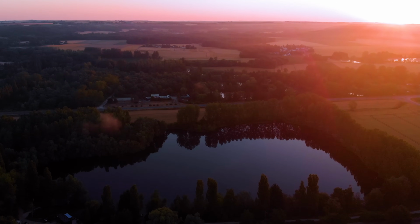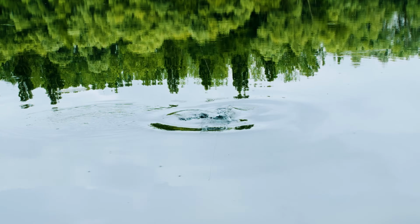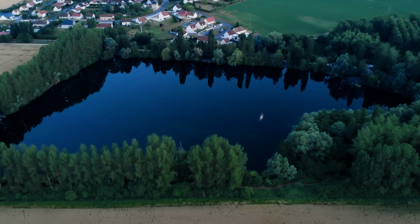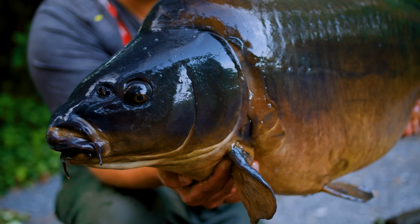This is why I've been super excited about this trip for a long time. Welcome to the Aquarium Carp Fishery in France. Now behind me are numerous 50 and 60 pounders, but the real reason it drew me here is, as the name suggests, the aquarium. It's gin clear, it's weeded from top to bottom, and consequently the carp are absolutely stunning. They're jet black and I cannot wait to get amongst them.